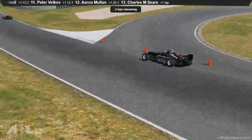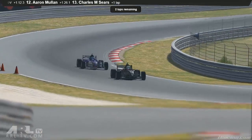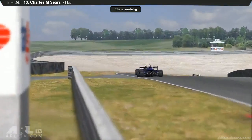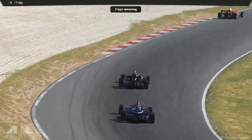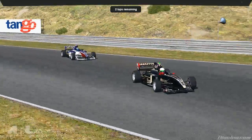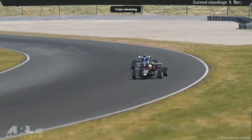So Jean-Alain is still hustling Rabstein, keeping him close behind coming through the S's. He's not again in a position yet to make a move, but if he can pressure Rabstein into a mistake again like we saw in the previous lap, then he's got to be right in there. I've just got Peter Velkov showing himself in Conrad's mirrors, so he does look a little bit racy, does Peter Velkov.